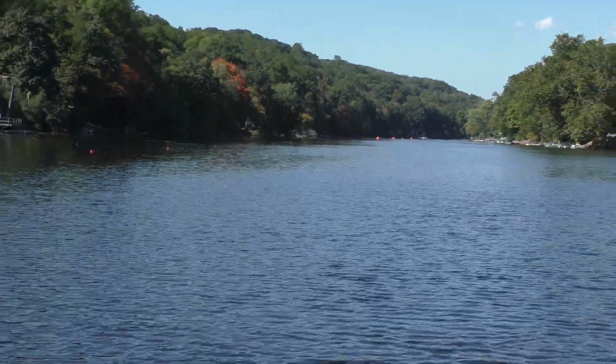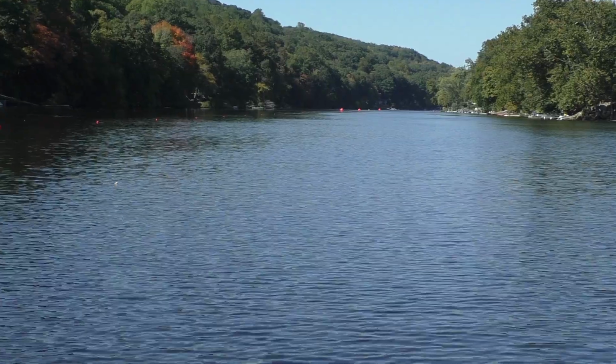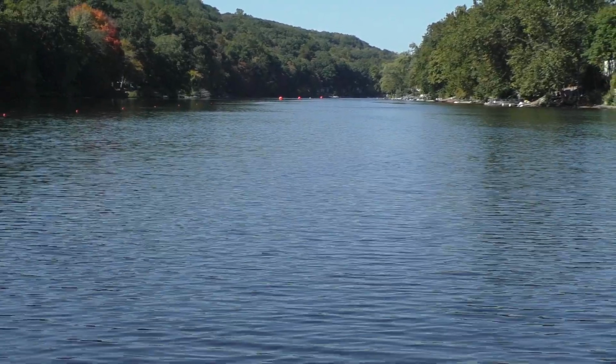The finish line is at New Haven Rowing Club. Excuse me for that zoom. There we go. That's a little bit better. This is what it looks like. We put a lot of width in the finishing areas, so if you have to pass, there's plenty of room to do it.